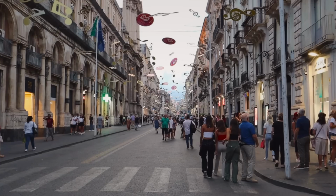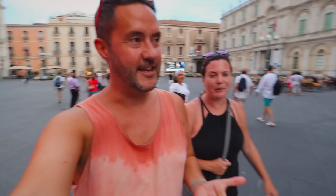So the street we're on right now is pedestrian only. You can probably tell that. It's basically named after Etna. I think it's Etnea. Maybe someone can correct us if we're wrong. So cool.